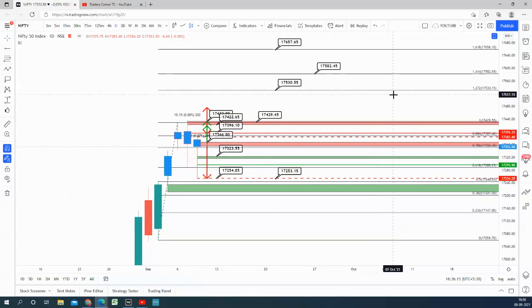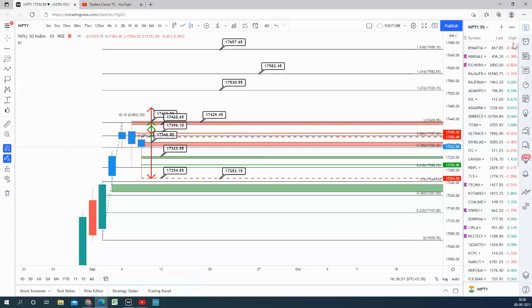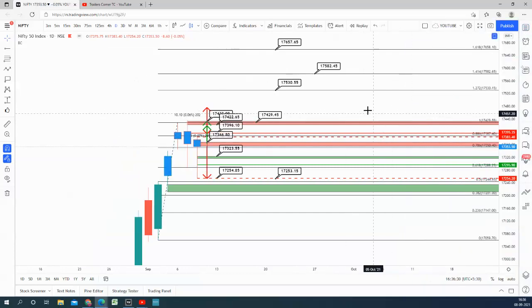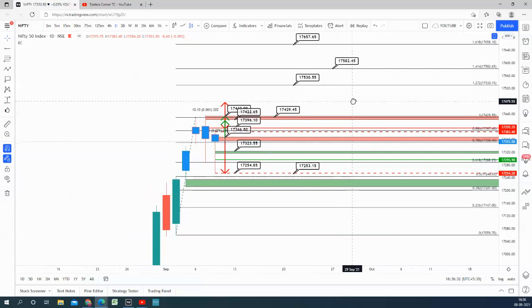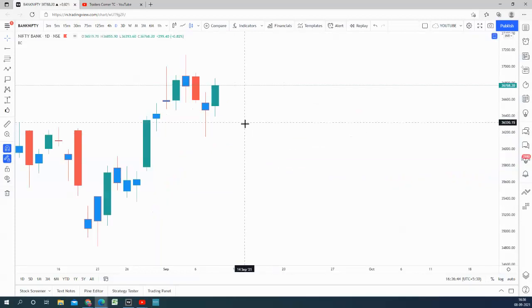And if you see the Nifty 50 stocks, clearly they have given a breakout on the upper side and all are on the green side. So based on these Nifty 50 stocks, we can say we will not see a major fall or correction in the very near term. Once after reaching these targets, then only we will see a correction. I hope so, and we'll see Bank Nifty levels too.